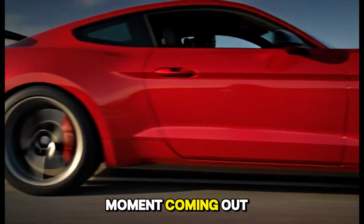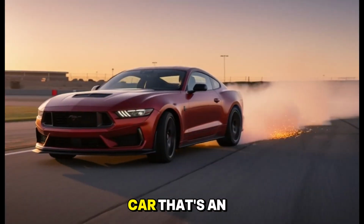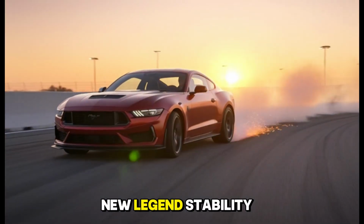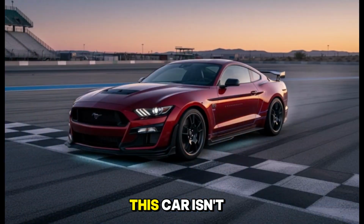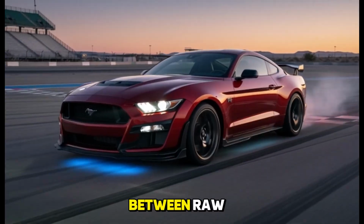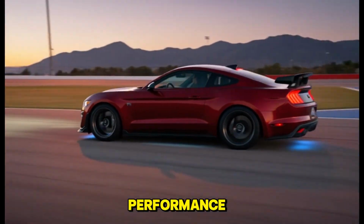There was a moment coming out of turn 4 where I pushed the throttle a bit too early. In any other car, that's an immediate spin. But the GT500's new Legend stability management caught the slide so smoothly it made me look like a pro. This car isn't just powerful, it's intelligent. It's bridging the gap between raw, terrifying muscle and precision-engineered European performance.